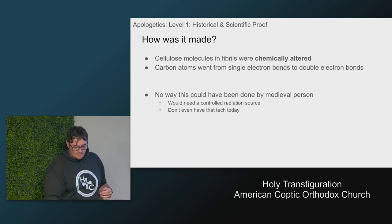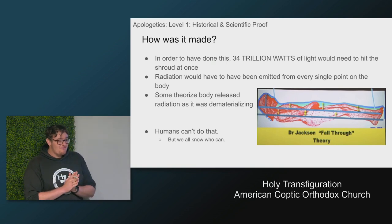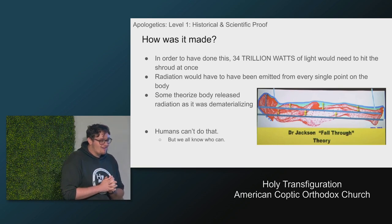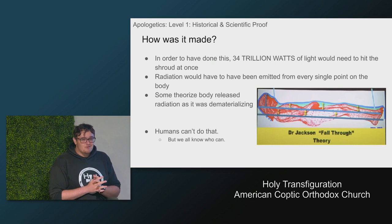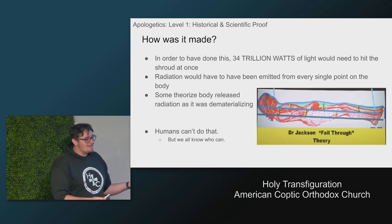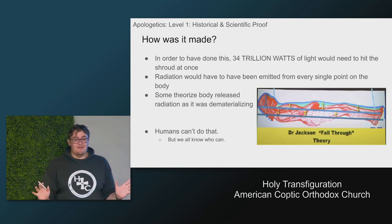That's a redundant point. Okay. So, 34 trillion watts of light would have to have been emitted to make that imprint. There's no human that can produce 34 million watts of light from their body. If you can name one person that can, please tell me who they are.